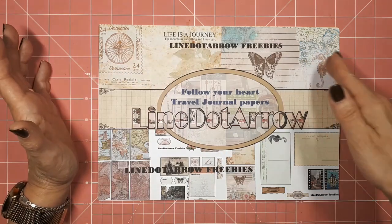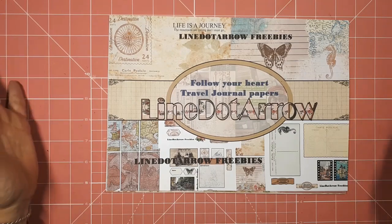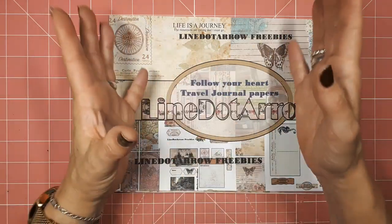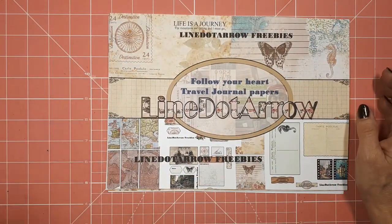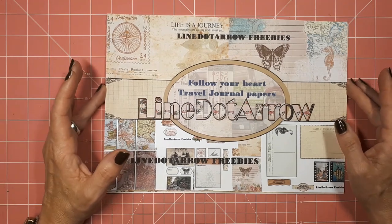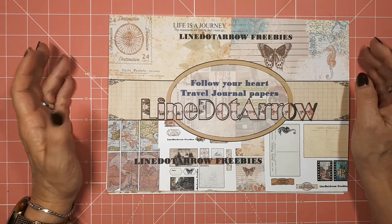I will make an event for this, and it will run throughout the whole month of August. Okay, what are we going to do? Like I said, you are going to make something travel related. It can be a journal, it can be a page, it can be just a tag. It doesn't matter. Maybe at the end you will have enough ephemera to fill a whole journal, and that would be awesome. But you have to highlight something in your area, in your garden, in the park where you always walk, or the flowers you see when you go out the door, and just show. It can be buildings, it can be anything. It can be anything that you like.